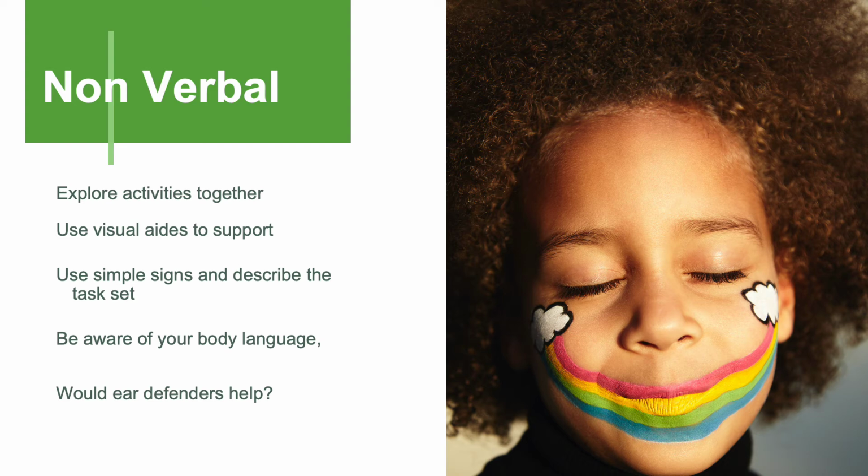Reinforce and repeat the language for them. For example, we are chopping, and then show them the action. Explain the textures and smells they are being exposed to, and model how to smell and feel differences. Use simple signs and facial expressions to convey meaning. And when I say simple signs, you can obviously use Makaton, or if you're not au fait with Makaton, just the simple everyday signs that we do to each other is just as good. It's that kind of just engaging and acknowledging as well.